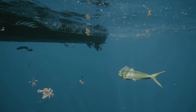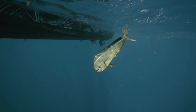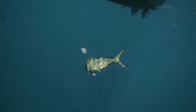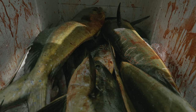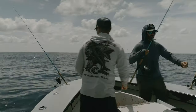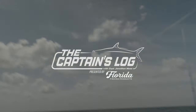Dude, I love sight fishing out on the flats, and this is the closest to sight fishing you can get in the ocean, bro. Correct. Literally picking the fish we want to eat. Nice work, dude. Nice bull dolphin. Little bull there. That was sick, dude.